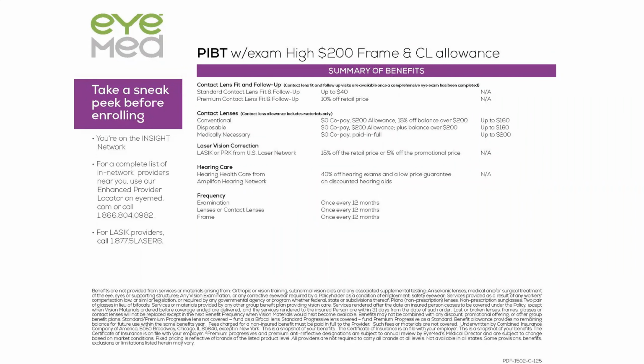The next slide is a summary of benefits. You get up to, it looks like, $200 for frames with IMED as well. We don't have a rep from IMED, so I'm just reviewing this with you. Next screen.